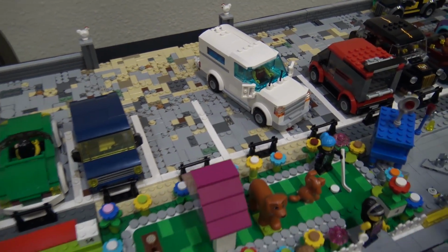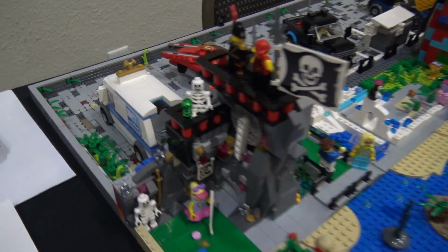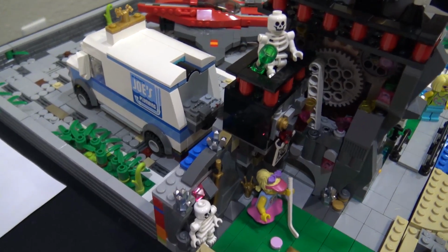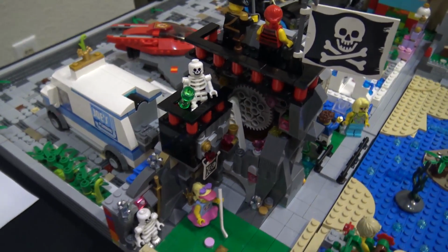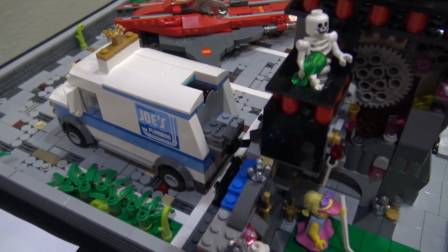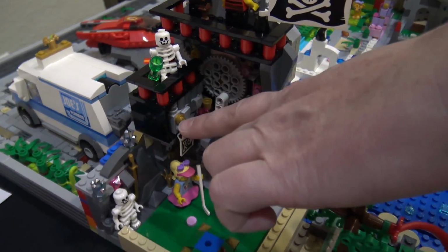Yeah, and you mentioned the parking lot. I wanted to point out your Joe's Plumbing truck down there. You were showing us before the video how that incorporates into the build. Yeah, so the truck exists solely to hide the battery pack. It's just a shell for the Lego battery, and then the Power Functions motors are in here.